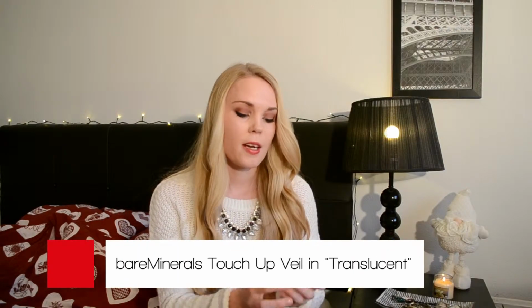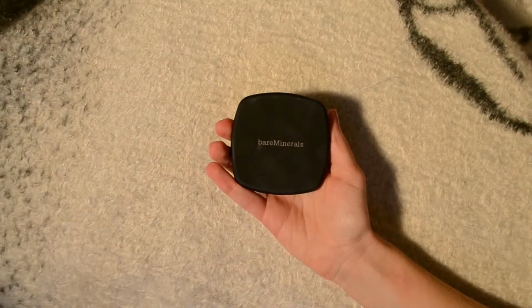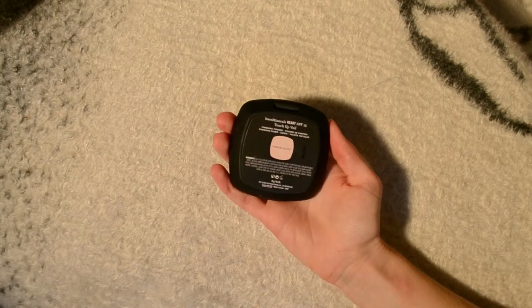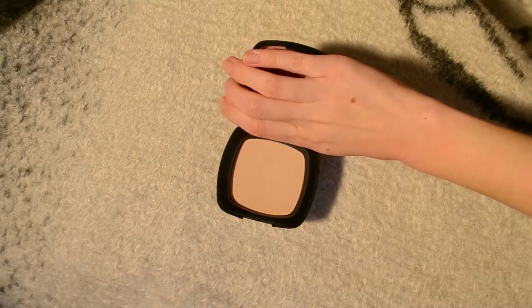My next makeup favorite of this month has been a powder from Bare Minerals, the Bare Minerals Ready Touch-Up Veil. I have the translucent one, so it's just a pressed face powder that I use to set my liquid foundation and my concealer and all of that stuff. What I really like about this is that it doesn't make my skin look cakey when I apply it, which other powder products might do sometimes. It also makes my makeup last a lot longer than when I was using other products. So that is definitely a plus.